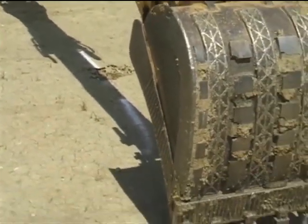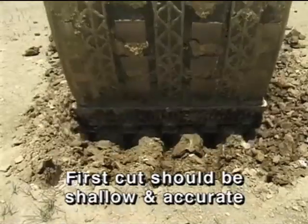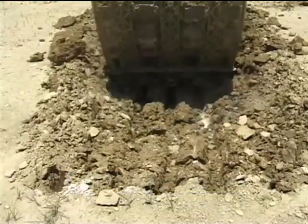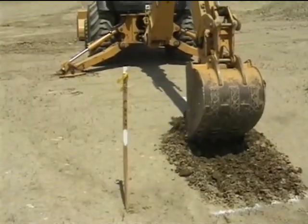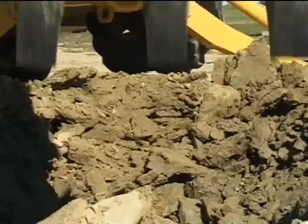The first cut of a section should be shallow. Concentrate on the bucket, making sure the cut is in the exact location desired. This cut will guide all the remaining work, so take the time to make sure your first pass is accurate.